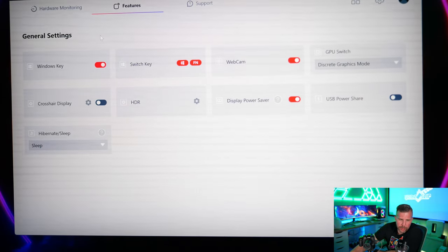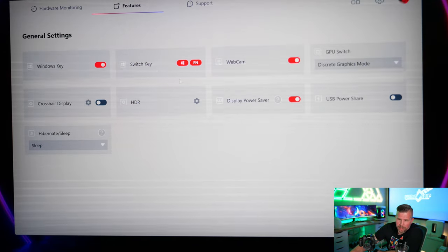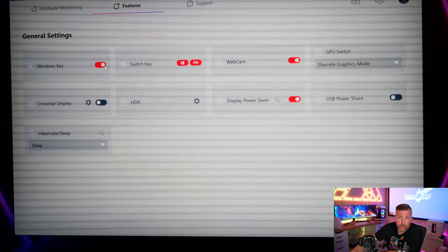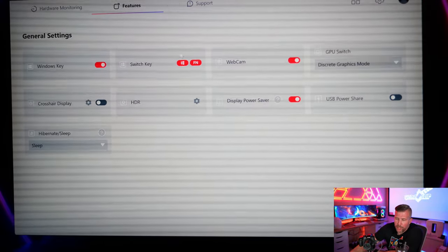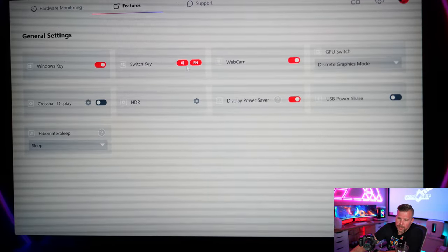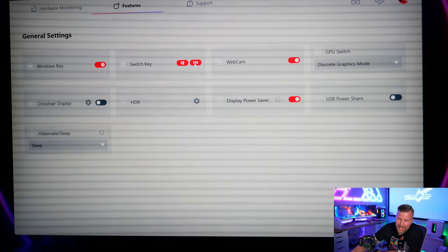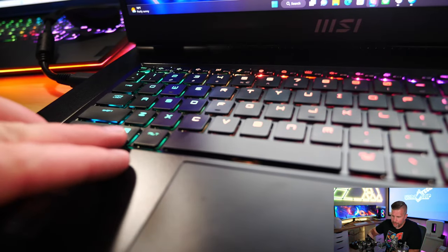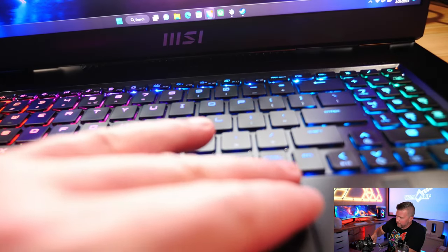Here we are in the general settings. You can turn the Windows key on and off, so you won't accidentally press it. You've got the switch key between the Windows button and the FN button. So if you want to use the FN button instead of the Windows button, because of the way they are positioned on the keyboard, you've got the Windows over here and the FN button positioned over here.